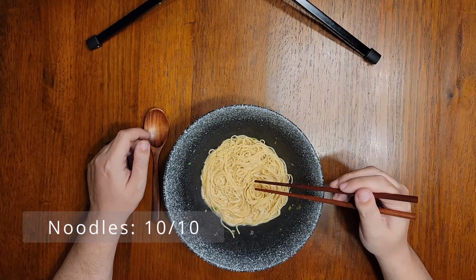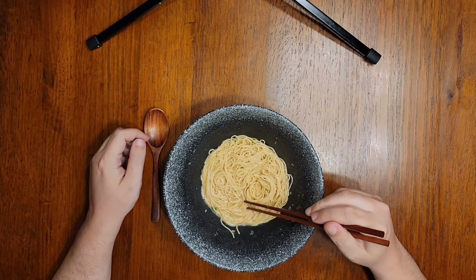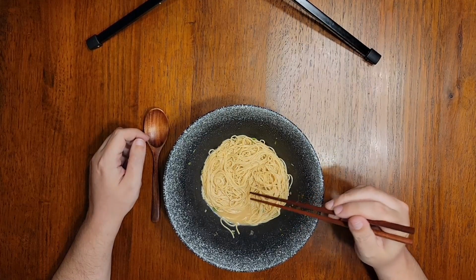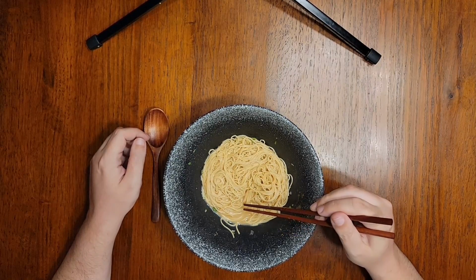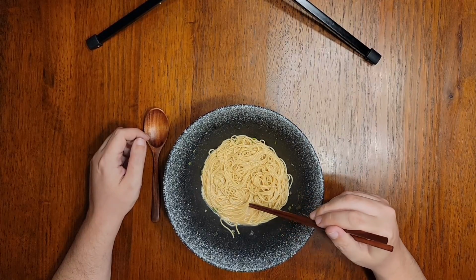And now let's talk about the elephant in the room. The overall flavor of a premium vegan soup made to emulate a traditionally not vegan soup. And first off, the texture. It is pretty accurate to a meat-based tonkatsu. The powdered soy milk and oils are creating a rich and downright luxuriant broth.